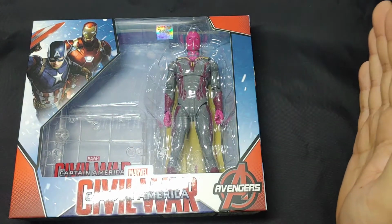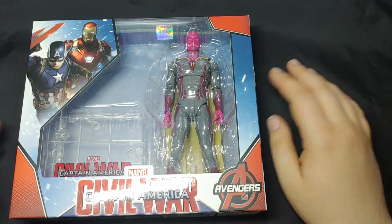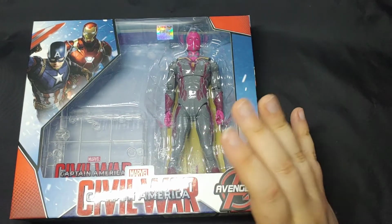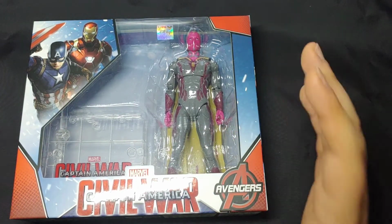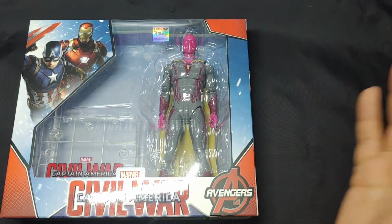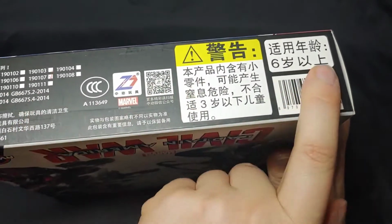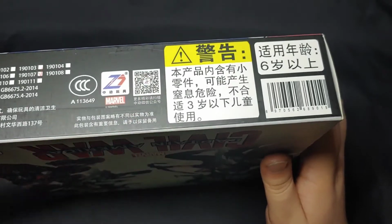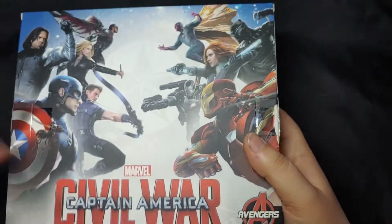But anyway, yeah, this is Vision. I decided to pick him up because I've been wanting to check out WandaVision. I haven't seen it yet, but I've heard great things about it, and I like the character, I like the design of the character, so I thought, pick it up. If we take a look at the box, we've got just some Chinese here, and, yeah, ZD Toys Marvel, QR code, everything else. Take a look at the back.